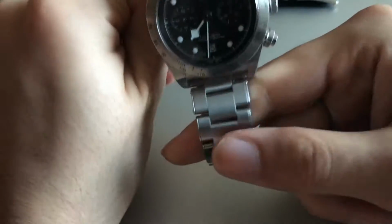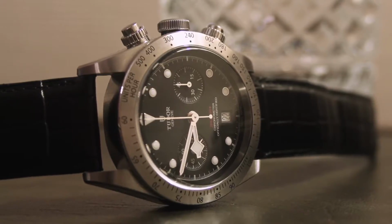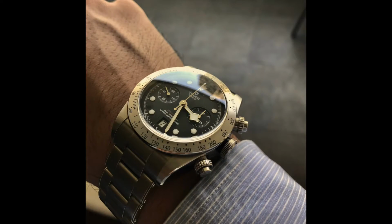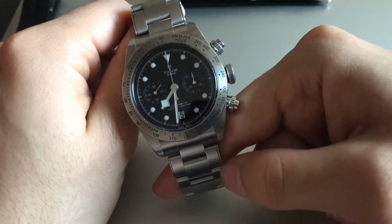Now moving on to the three dislikes, the first one is it's way too tall. I normally think of chronographs as actually being quite sophisticated, so it would be great to be able to wear this in a formal capacity on a leather strap. It looks sick, but it doesn't fit under a shirt cuff. And because it's so top heavy, it actually starts to poke out of your jacket sleeve as well.